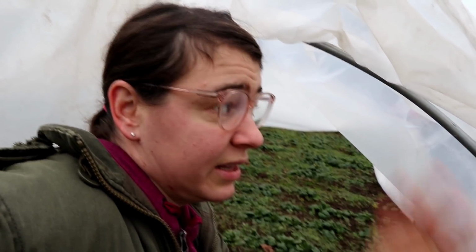We built up this tunnel to protect the crop that we have growing in here. Right now we have spinach and then a little bit of kale growing under here. I wasn't too worried about this. I actually came out and checked on it when we had that really cold night, and everything in here was fine. It didn't get wilted at all.